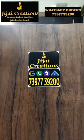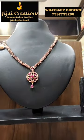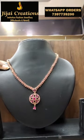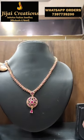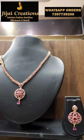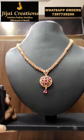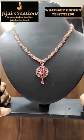So next comes, also budget friendly. This is also very beautiful. This is also with ruby, full ruby stones, and it's a very cute design, full of ruby set. 900 rupees, ma'am. Only 900 rupees for this piece. Take a screenshot and come to my WhatsApp.